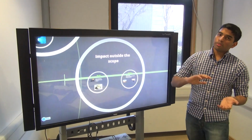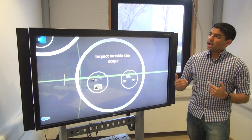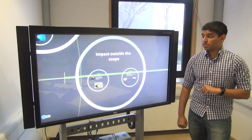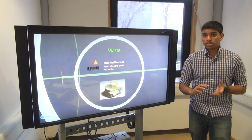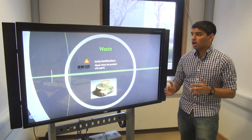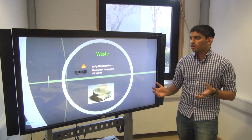So we've talked about what Feta can do for the busy family and how we can make some money out of it, but hopefully it's not a one-trick pony. Hopefully we can do other things with it too. So the one thing that we've identified is waste. The average household in Britain wastes about £60 of food a month. That's a whopping £720 a year. It's staggering how much food we throw away.